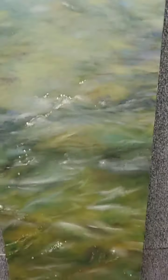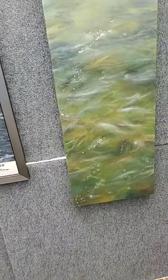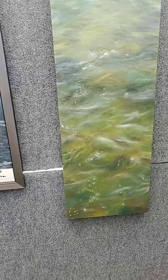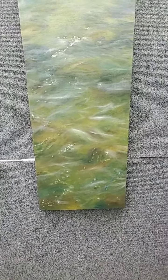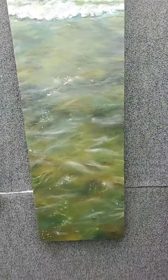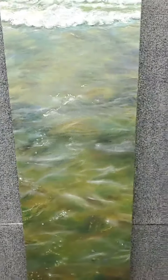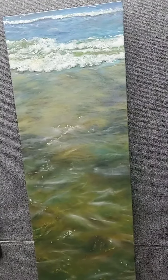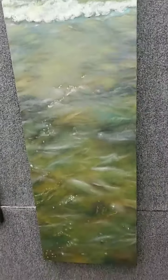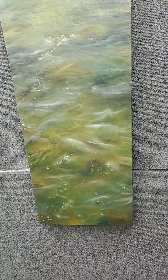But this is the Tide, the name of this one. So like when you're standing there at the edge of the waters and the tide is coming in and washing out, this is when it comes in, and you're just standing there. I enjoy so much standing there. I'm not really a swimmer. I can float, but I can't swim. But I just love the ocean, and I love water.